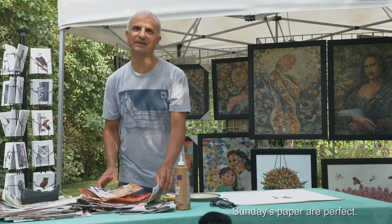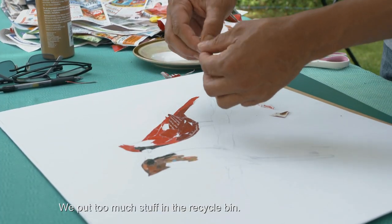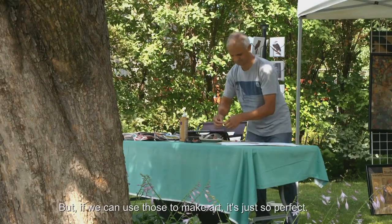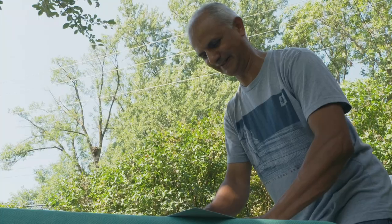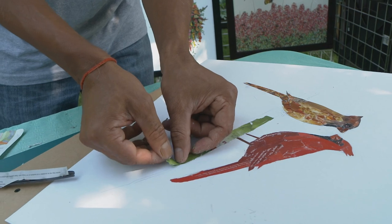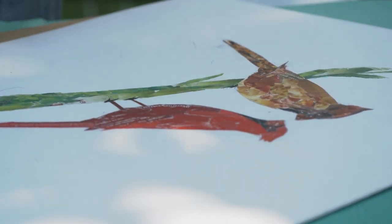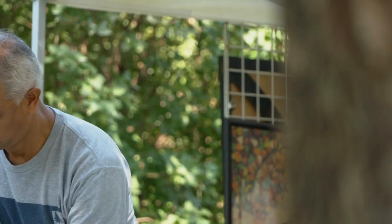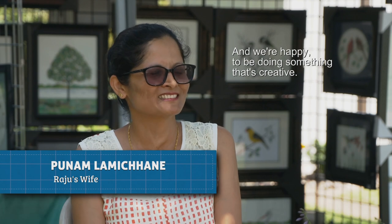Sunday's papers are perfect. We put too much stuff in the recycle bin, but if we can use those to make art, it's just so perfect. A curious idea of a curious mind shaped in fine arts school in Raju's native land of Nepal. He and his wife moved to Minnesota in 2005, where art keeps Raju up late when he, no pun intended, goes on a tear. But we are happy to be doing something creative.